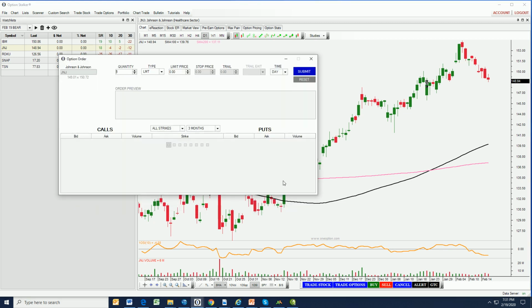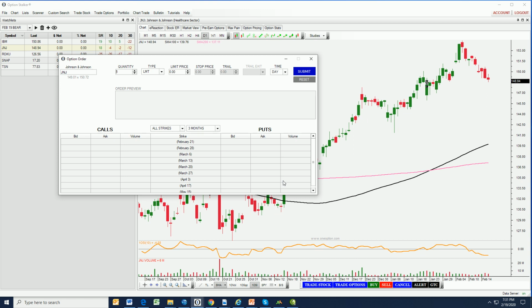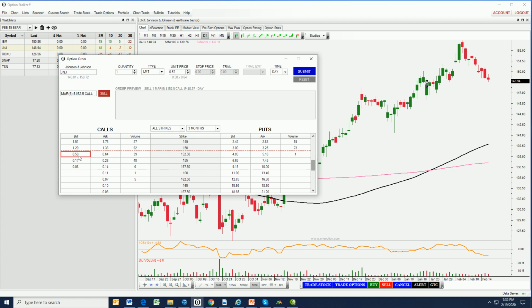This one does not have a lot of premium in it, so we're going to have to go out a little bit in time. This will be a 2-week spread. We're going to be looking to sell the JNJ 152.50s, so we'll click on that bid, and we're going to be buying the 155 calls. You can see off screen, 24 cents bid, offered at 47 cents. Not close to the 50 cents we want to get.